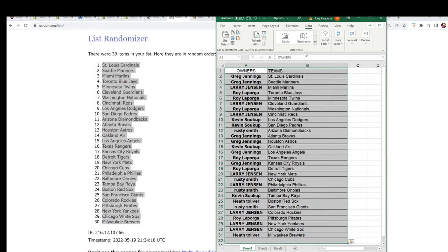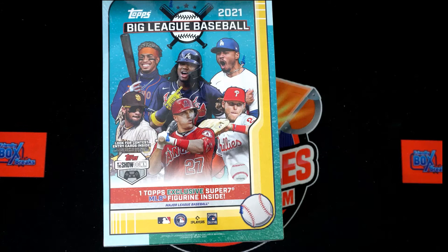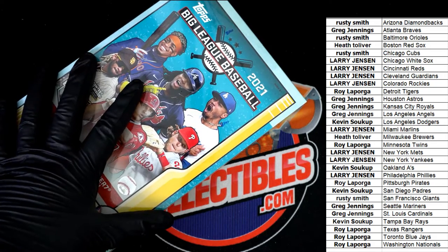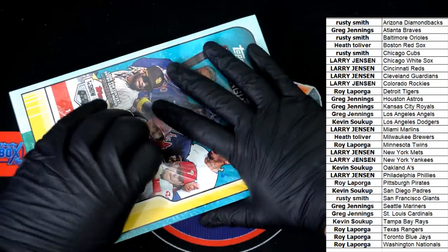Alright, so I want to get this thing in alphabetical order. Boom. By team name. So there are no trades.